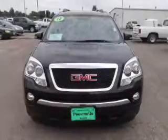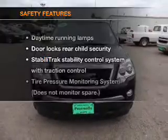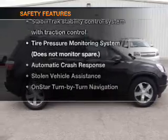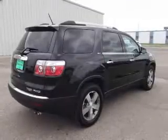Power door locks, power windows, cruise control, power steering, air conditioning. And for your peace of mind, the following safety equipment is included: traction control, stability control, low tire pressure warning.